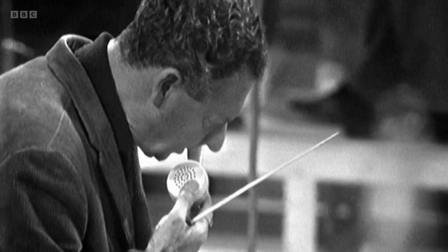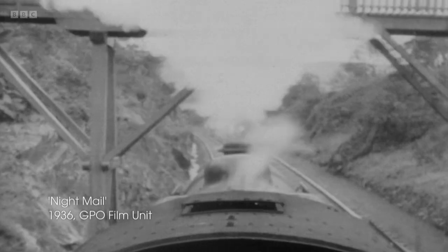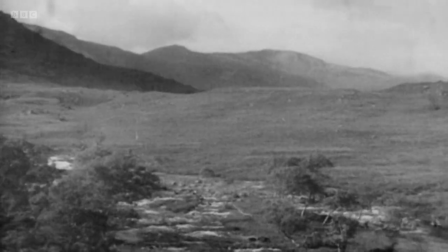In his early career, he made music for the BBC and for films by the GPO, the General Post Office, including the famous Night Mail, a film documenting the nightly postal train from London to Glasgow. Ending with verse spoken in train-like rhythm, written by the poet W.H. Auden.